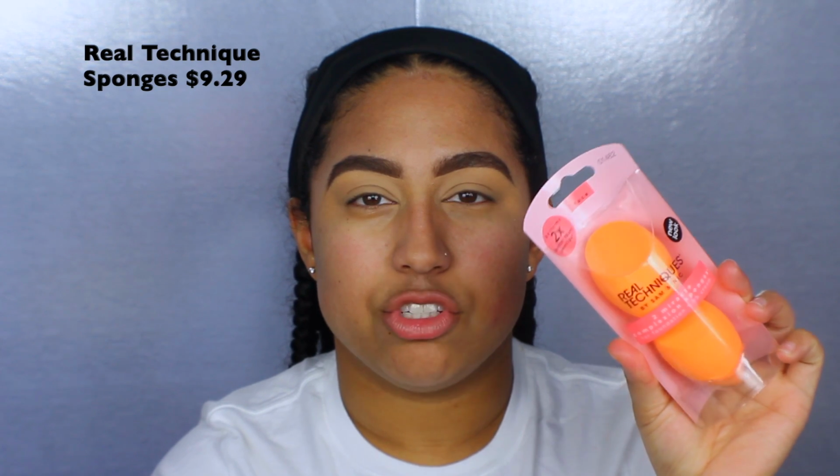I have some Real Techniques sponges. I've actually never used their sponges before, so I'm going to open this up and then go wet a sponge because I want to see how it applies my foundation. And again, I'm going to be using the Born This Way Too Faced foundation. So let me wet this sponge. It looks like this dry, and I will be right back.